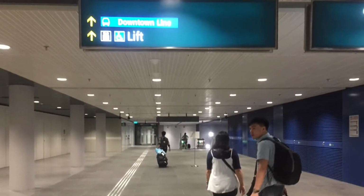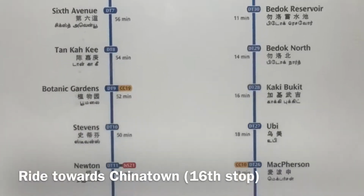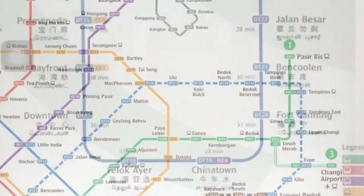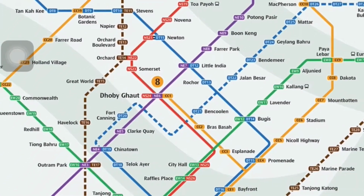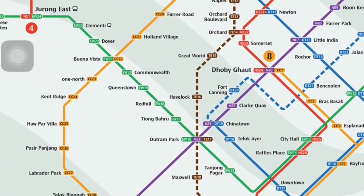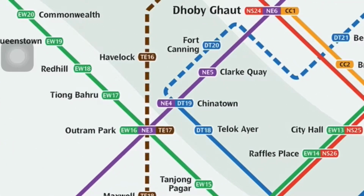Although Singapore has a very extensive subway system, it is very organized. You have a map in every stop, and even on the trains, you can even download an app, the SMRT app. And since we're going to Chinatown, it's just 16 stops from Expo, so that's in DT19. They have a PA system announcing every stop so you won't get lost.